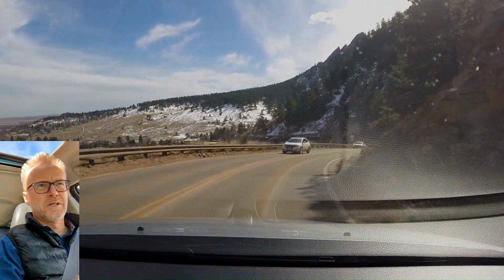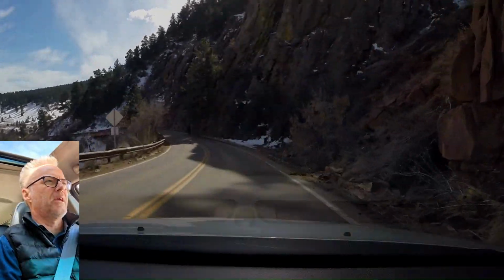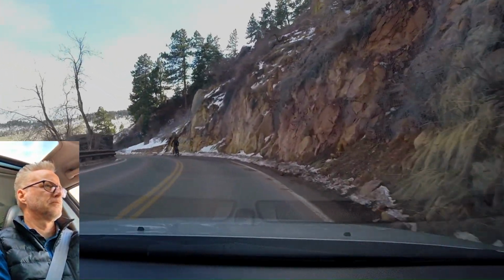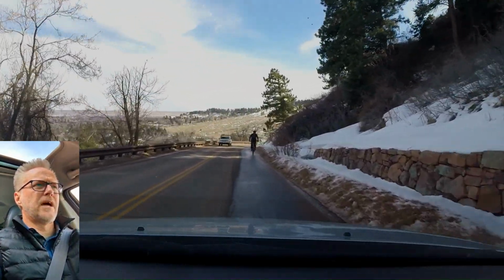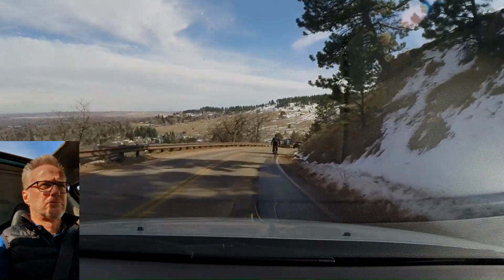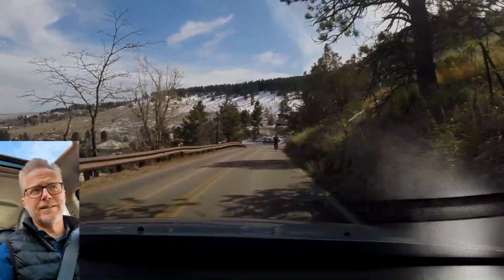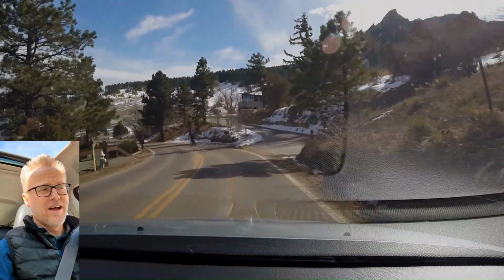Again, I'm doing less than 25 miles an hour. Oh wow, he's actually riding really calm. We're gonna catch up with him. I can't believe it. I'm not gonna pass him. I am not in a hurry. What a day. Sunroof's open in February in Colorado, above Boulder on Flagstaff Mountain. Unreal.